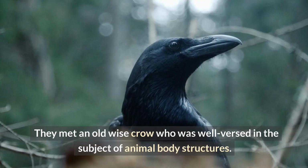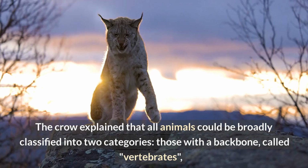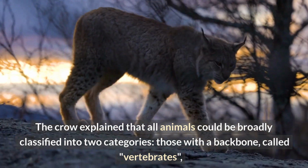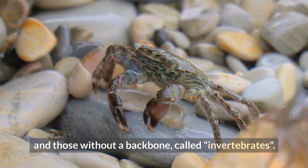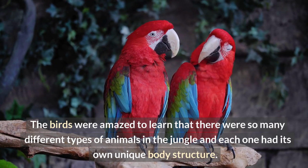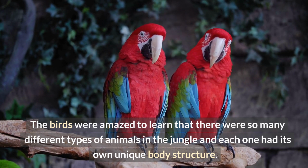They met an old wise crow who was well versed in the subject of animal body structures. The crow explained that all animals could be broadly classified into two categories: those with a backbone, called vertebrates, and those without a backbone, called invertebrates. The birds were amazed to learn that there were so many different types of animals in the jungle and each one had its own unique body structure.